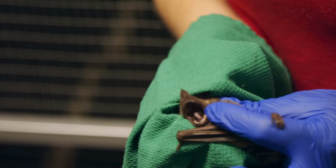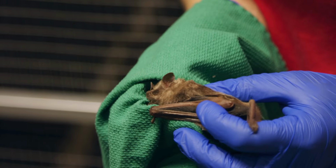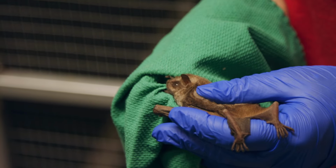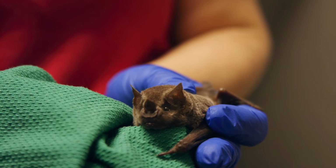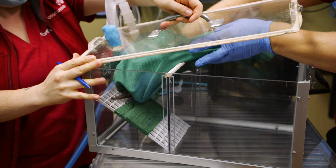The Jamaican fruit bat is native to the Caribbean, Central America, and Northern South America. It's a nocturnal feeder with a distinctive nose flap to help it sniff out fruit in the dark.